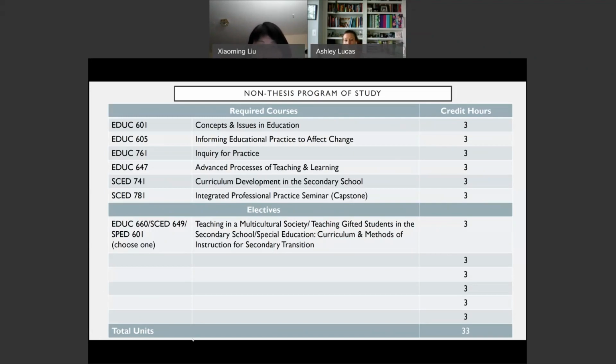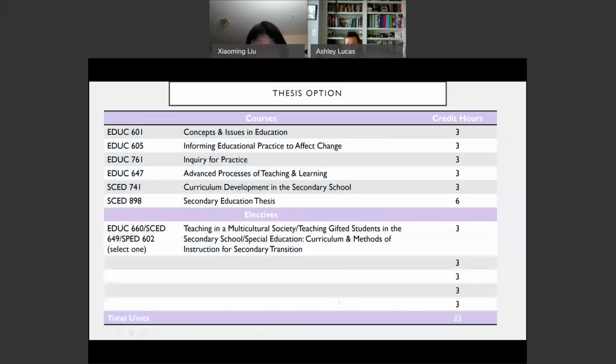The thesis one, and that's the next slide, the thesis is 6 credits as opposed to the capstone, which is 3 credits. And so basically that's our program, and I think probably it's best to hear from someone that actually has gone through it, and some of the things maybe she could give you some advice or answer any questions.